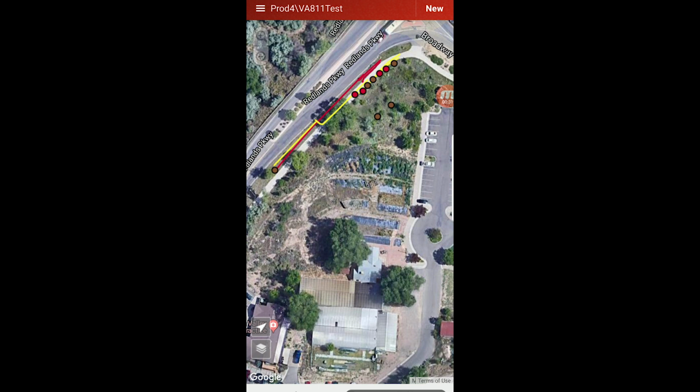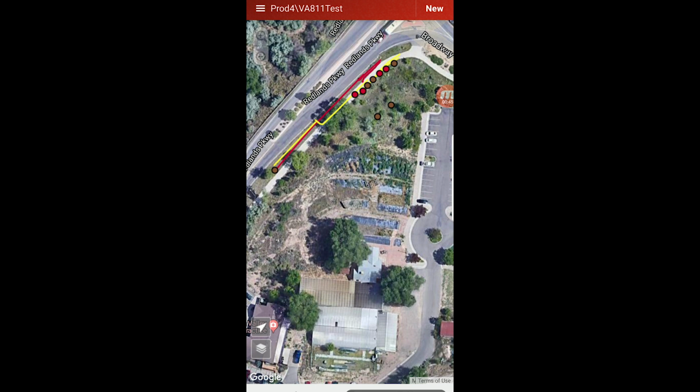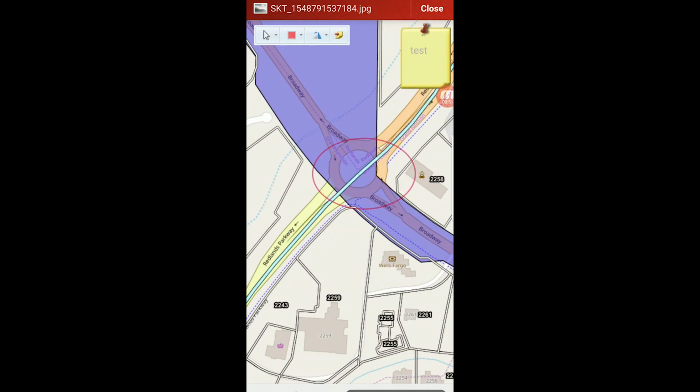Creating sketches is also simple. From the New button, in the System drop-down, select Sketch. A map image will take a screenshot of the current map view with all of the associated layers turned on. Once the sketch is created, the user can mark up the sketch with notes, can circle features, and those circled features can be color-coded to the specific utility's color. Again, it's the same as a photo. A sketch can have the layers turned on to show the appropriate data for that area.